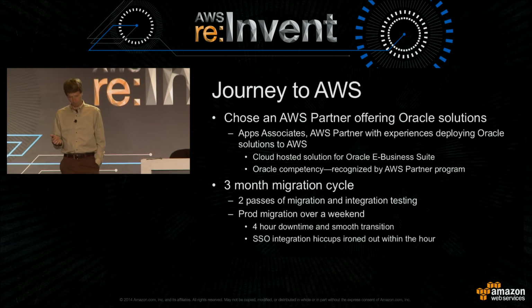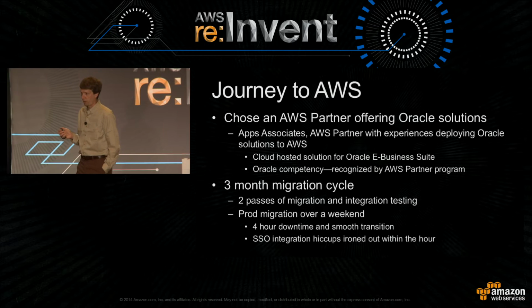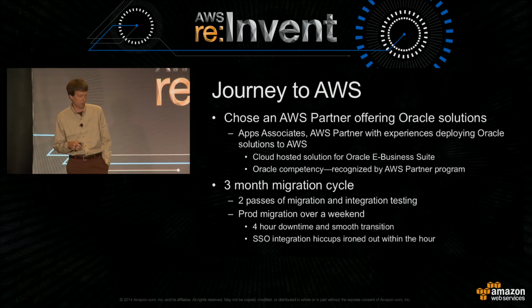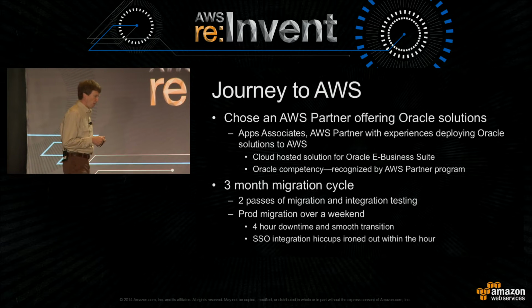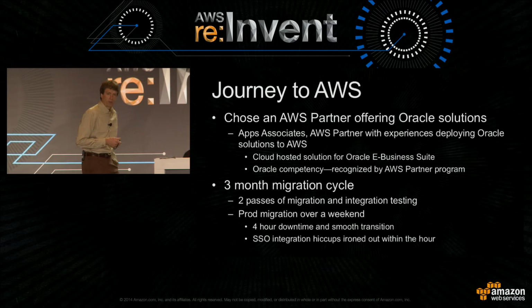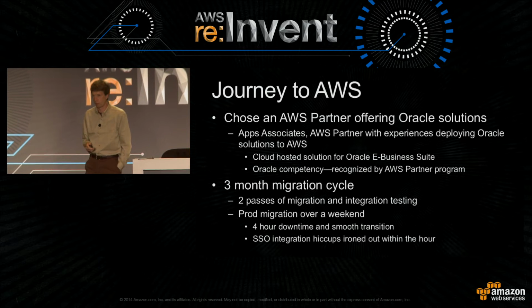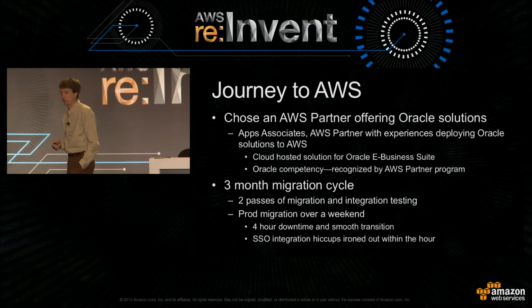But in the end, the Apps Associates team cut that data over, moved it into the AWS cloud across our internet connection, and brought the instance up, and it went pretty well according to plan. We had a few issues with the single sign-on environment, which really just had to do with the intricacies of Oracle Access Manager, but we resolved those quickly when we went live, and it really didn't cause any trouble.